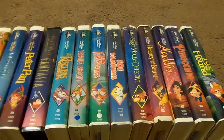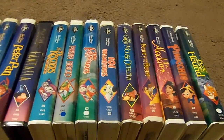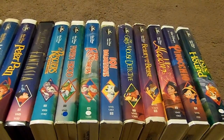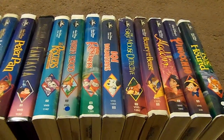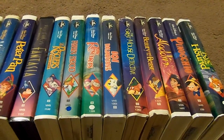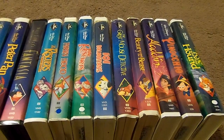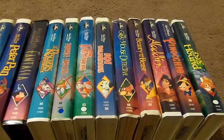Now we're in part 2 of my Walt Disney The Classics Black Diamond VHS update. And the last we left off, I stopped at the VHS movie of The Rescuers Down Under. Okay, folks, let's get the show on the road with part 2.